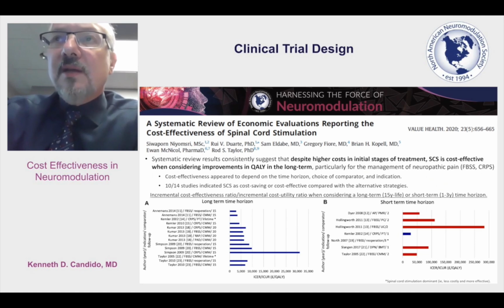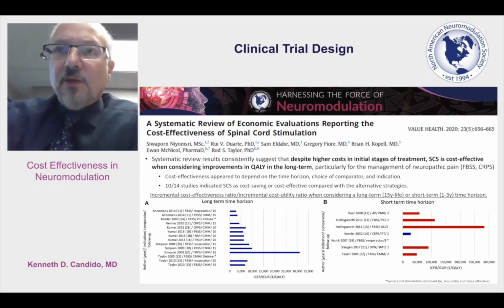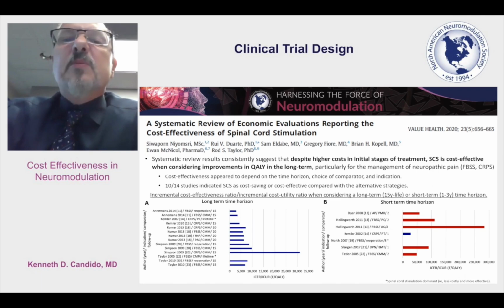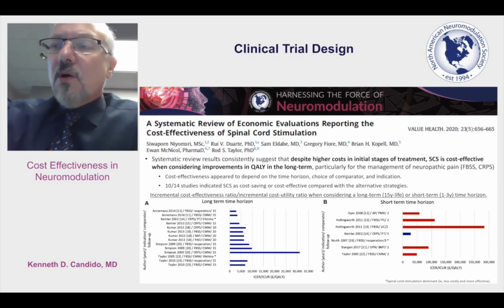And I can tell you that there were 5 investigators in Dr. El-Dabby's paper, 5 investigators who completed the vast majority of the long-term outlook, looking at the economic evaluations of using spinal cord stimulation versus conventional medical management. They include Professors Taylor, Simpson, Kumar, Kemmler, and Annemans for the long-term use of spinal cord stimulation.